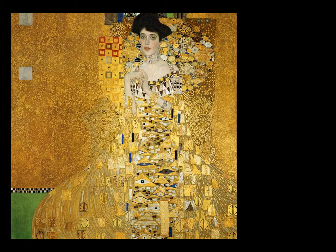Now, she predeceased Ferdinand, her husband, and Ferdinand in 1938 was forced to flee from the Nazis. He moved all over Europe before he ended up in Switzerland, but he ended up leaving a lot of his property behind, and the Nazis seized his entire art collection, which included the Klimts for Adele. And the painting was eventually sold off by the Nazis, and it ended up in the Gallery Belvedere in Austria.